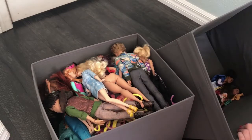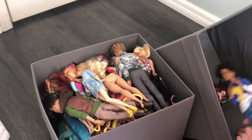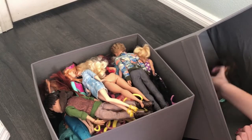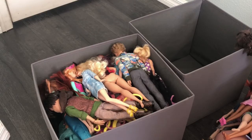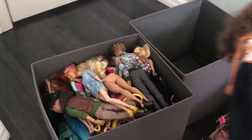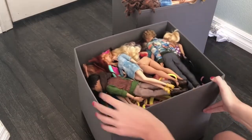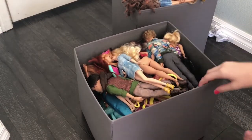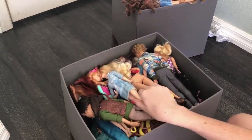Ballerina Barbie. Naomi from the Cameron Family series. And then we have this doll here. Okay, we've got another box here. Bin dolls.